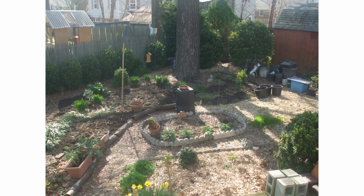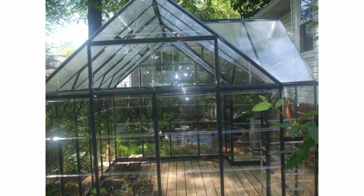A lot of supplies can be found in nature. For example, do you see the logs as edges on the left side? When we had a tree trimmed, we just kept the big limbs to make a natural border. Recently I got a new greenhouse which will be very useful for growing plants to start the season a little bit earlier and extend it into the cooler months.